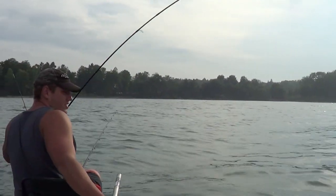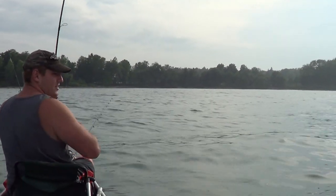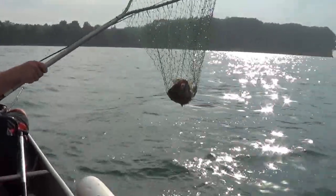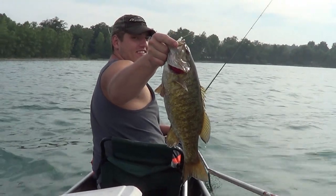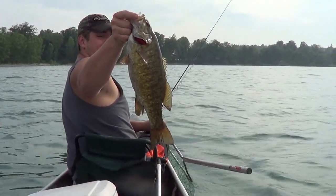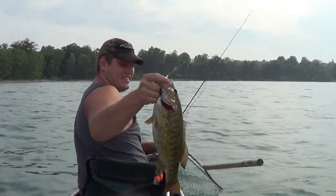Big bass. Oh yeah. Good fight bass, man. Oh, that's a nice one, dude. Oh, that's a slob. That's a big bass, dude. Look at the size of that bass. That's a huge bass. That's a monster. All right, man.